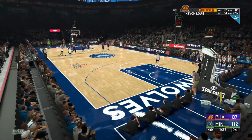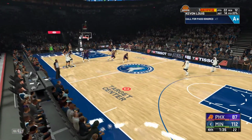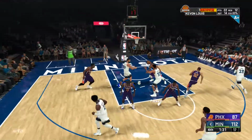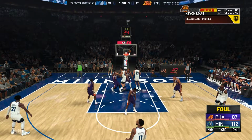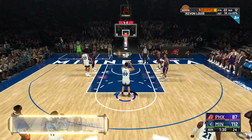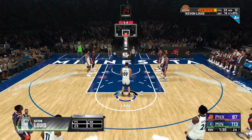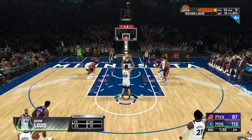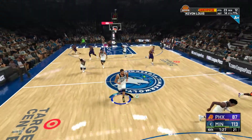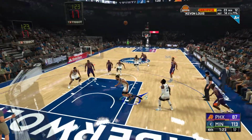Some changes for Minnesota. Parker's checked in for Karl Anthony Towns. And it's Ennis in for McDaniels. Timberwolves shooting it well here in the fourth quarter, 50%. To the inside, Parker passes to Lewis. And he knocks down the first one. 2 shots. He doesn't get the second one. For Phoenix, they've gone 8 of 13 from the field since the start of the fourth, sinking the majority of their shots.